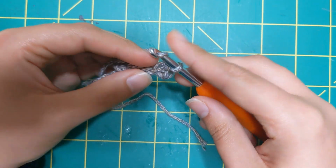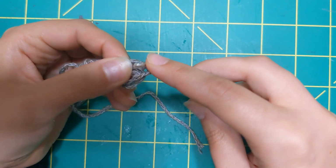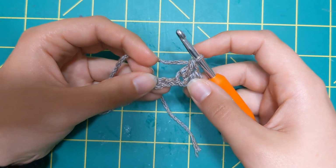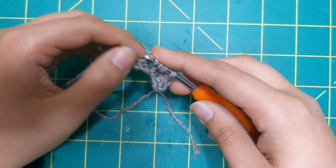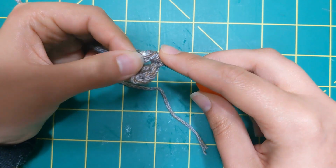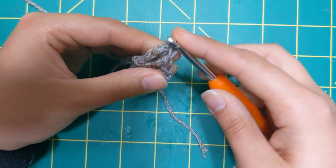My next stitch is going to be a double crochet, yarn over, pull up a loop, yarn over, pull through 2, yarn over, pull through 2. My next stitch is going to be a treble, so I'm going to yarn over 2 to start, going to insert my hook and pull up a loop with 4 loops on my hook, and I'm going to pull through 2, 1, 2, 3 times.